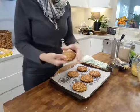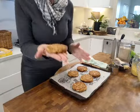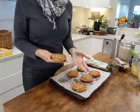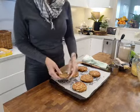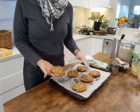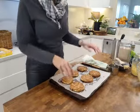So much so, as I was saying, that these can be frozen and then defrosted when you're ready to eat them. If you are freezing a tray full of hash browns, just make sure that you're putting a little bit of non-stick baking paper in between the hash browns so they don't stick together in the freezer as one big lump. So you can totally do that as well.